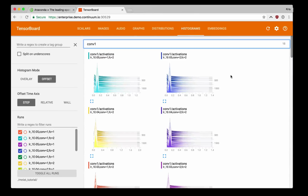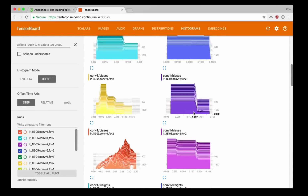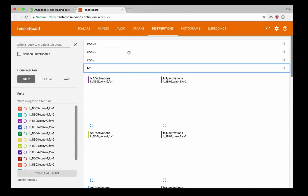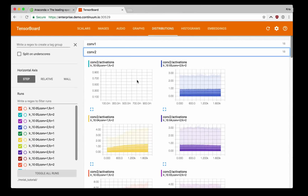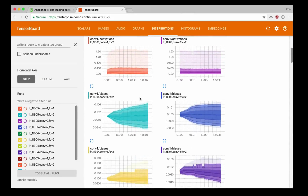And I can also look at histograms and distributions. So here I'm looking at the biases, activations, and weights of the different convolution layers. I can look at histograms, which show those values over the different iterations, or I can look at distributions of all of those hyperparameters, the biases, the weights, and so on.